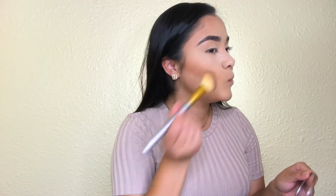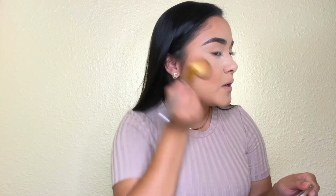Now I'm gonna grab an angled brush and I'm gonna go back into my bronzer, and I'm just gonna kind of diffuse this out, because this stuff is so pigmented.